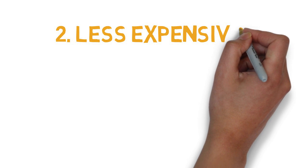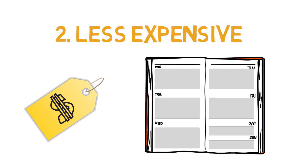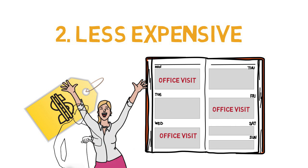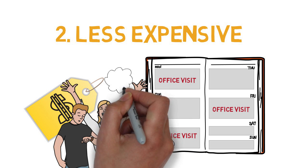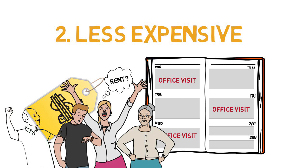Second, though it's a bit pricey to rent a system, it's probably less expensive than doing a couple of office visits a week, and you can do them as often as you want and whenever it's convenient. This is even more true if you have more than one family member who'd like to do sessions. So if you're thinking about renting, it's a great idea to consider who are all the people who might enjoy and benefit from doing sessions.